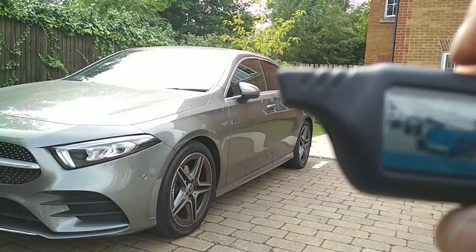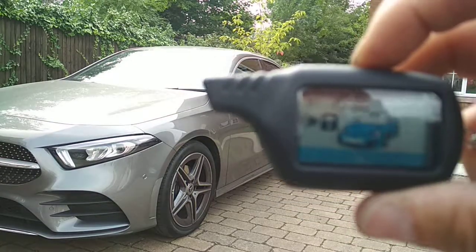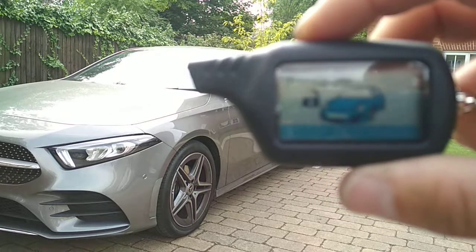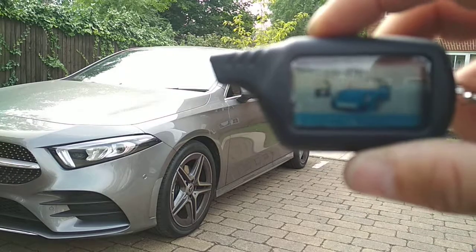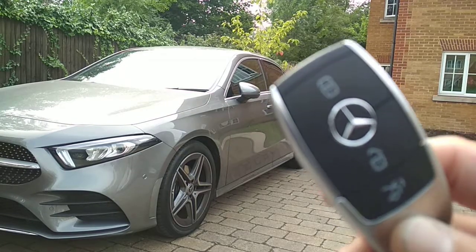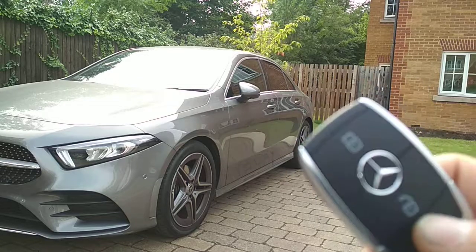There you go. If I hit the pager once, it will stop the siren. Hit it again, disarm the system, and it will give us a report back on the display where it'll be flashing with a hammer. Also, if we lock it and then someone manages to clone the Mercedes key, as soon as they go to unlock it and open the door, the alarm will trigger.